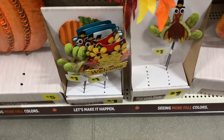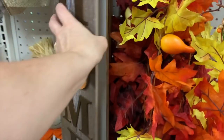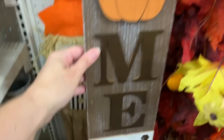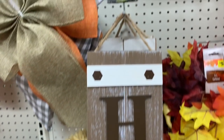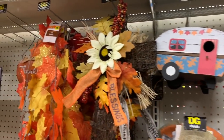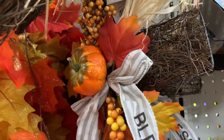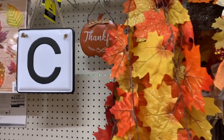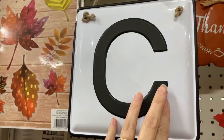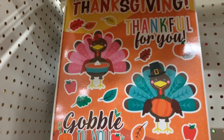Little metal picks for $1. $5 yard sign. Home for $5. Fall for $5. The home one is really sweet and warm with the brown tones. These little ones, they're wood and metal for $5. Crosses. Not sure how much the crosses are. $10. $3 garland. Little metal thankful for a dollar. $5 monogram metal signs. $1 window clings. That one is so cute.